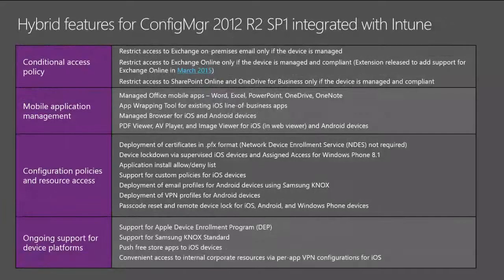All right, hybrid. So another eye test slide. The best way to summarize this is we've effectively closed the gaps that we have with our standalone service. There was a feature released, let's say in December, for our standalone Intune. Our hybrid customers would say, geez, where's my feature? SP2 will close the door there.